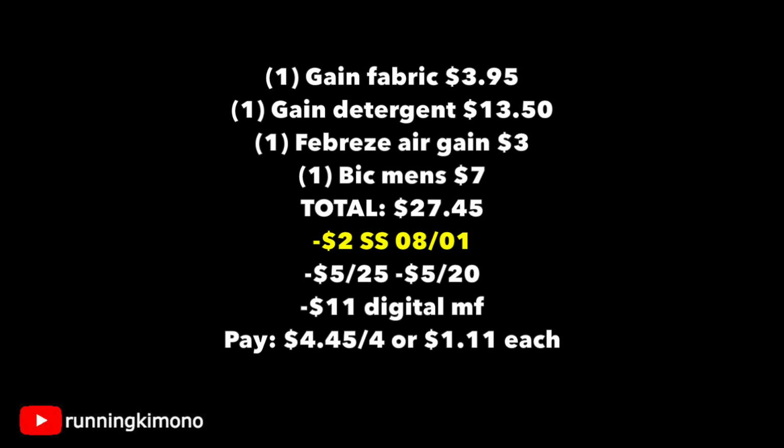So just to look at the mathematics again. Okay, so one Gain fabric softener, $3.95, one Gain detergent, 150 ouncer for $13.50, one Febreze Air Effect with the Gain logo for $3, and then the bag, the 10 count of the Bic Men's razors for $7. So your total here is $27.45. As the cashier was scanning all of your products, that's when you punch in your phone number. When the cashier scans the final product, which is the men's razors, that's when you're going to hand over that $2 coupon from the Smart Source of August the 1st. He or she will scan it and then hit the final pay button.